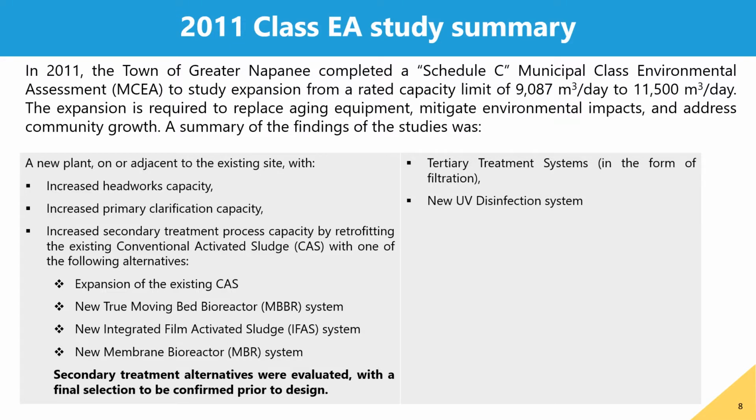In 2011, the Town of Greater Napanee completed a Schedule C municipal class environmental assessment to study expansion from a rated capacity limit of 9,087 cubic meters per day to 11,500 cubic meters per day. As stated before, the expansion is required to replace aging equipment, mitigate environmental impact, and address community growth.